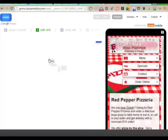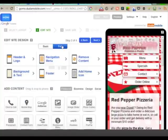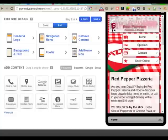You can edit your logo, navigation menu, remove content, and there's so much more. You can go to full instead of the basic button, and you can, let me scroll down so you can see this. You can add images, an image slider, a restaurant menu, PayPal buttons, contact forms, all sorts of things. I'm telling you, this thing is loaded with great features.